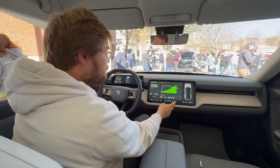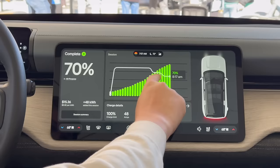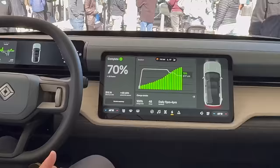If I come to the stuff we're interested in, the UI, you can see we're at 70% state of charge right now. It tells you how much the charging session costs. It tells you how many kilowatt hours you added, and you'll notice a charging curve. We love that. Now, is this the final representation of the charge curve? Probably not. This is using that new cell architecture. We're not sure how they will charge.